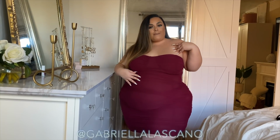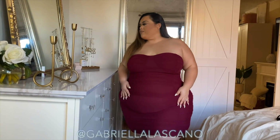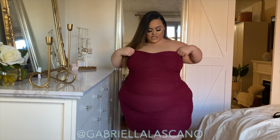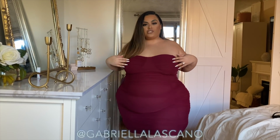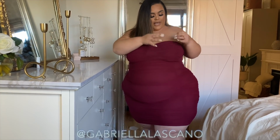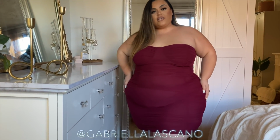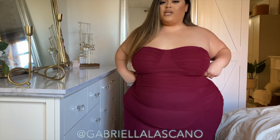I love the mesh. So it's similar to the black one, but this one obviously is strapless, and it's a really pretty raspberry wine shade, which I love, like a burgundy. And I love the detailing right here that gives the illusion of a faux bustier, which you guys know I love those kinds of pieces. Just very feminine, sexy, girly, all that good stuff. And I love the ruching, and it is double layered, so you have the mesh with the wine colored fabric underneath.